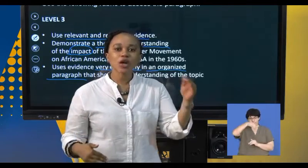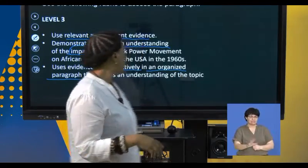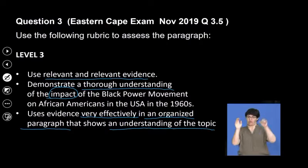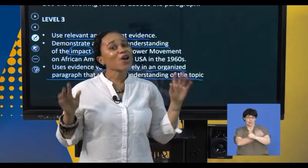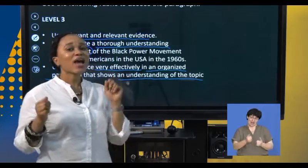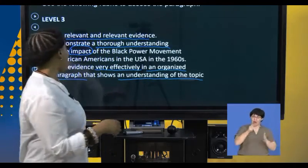As I said before, it's not an essay, it's a paragraph. Okay, and that paragraph should show an understanding of the topic. It should show that you understand this question and the whole topic of the Black Power movement. So guys, I hope you are going to do well in the exam, and I hope that helps you understand how to write a paragraph.